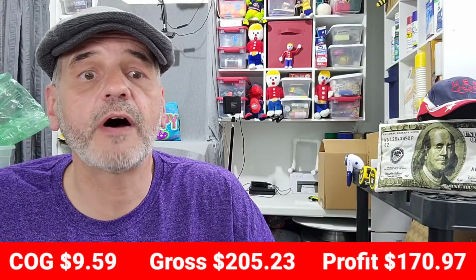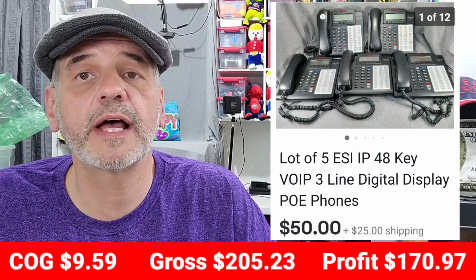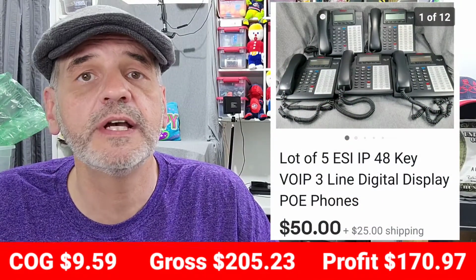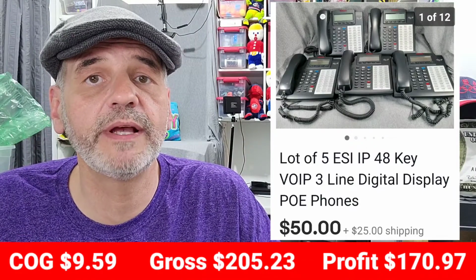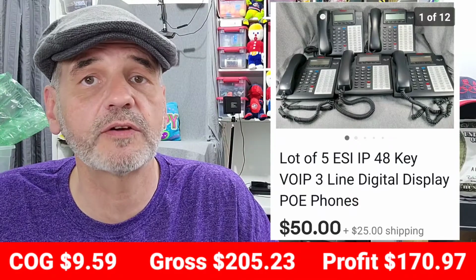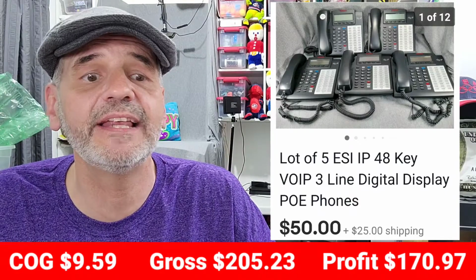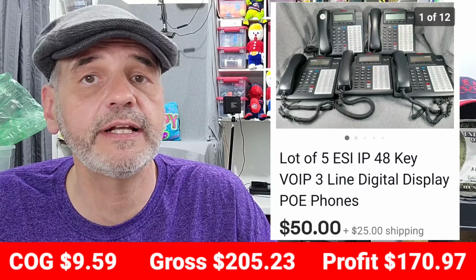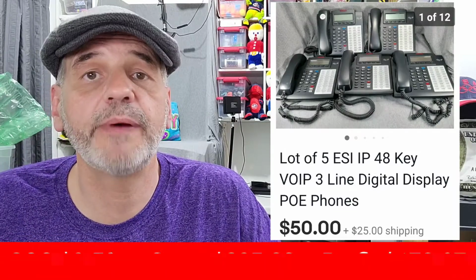This lot of 5, they were Voiceover IP phones. I picked these up in the Goodwill bins. They were 67 cents a piece, so I have a total of $3.35 in them. They sold at a best offer of $50 with the buyer paying shipping.